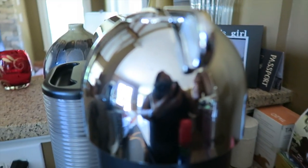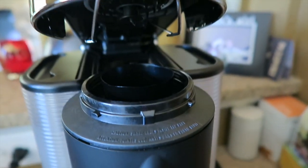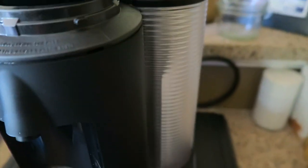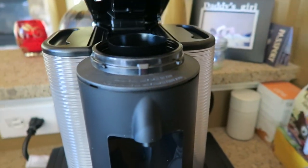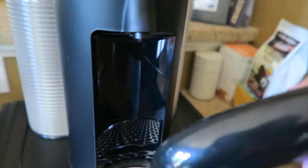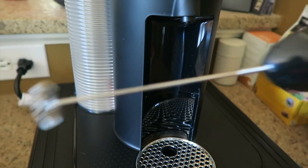Now with this machine, after you're finished using it, you would open it, and then the pod goes in the back and it goes into this canister on the side. So I like that everything is super, super compact, all in one place. And when I am ready to use my milk frother, this is the one that I was talking about earlier.